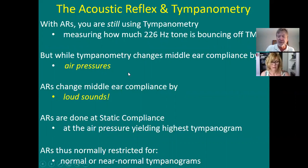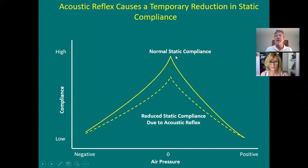Now, here you go. Look what an acoustic reflex does. It causes a temporary reduction in the height of your tympanogram. That would make sense, wouldn't it? Because your middle ear muscles are tightening with the loud sound, and that tightening pulls on the stapes, pulls on the manubrium of the malleus, and while the loud sound has occurred, you've got a temporary stiffening of the middle ear chain, of the whole ossicular system. Eardrum and three ossicles are tightened even more than usual.